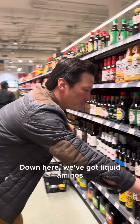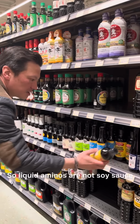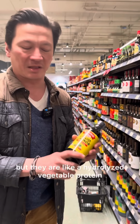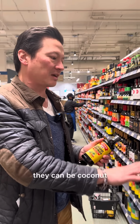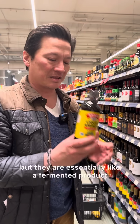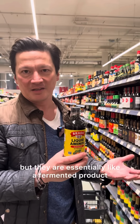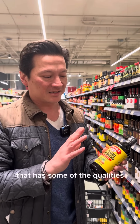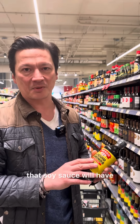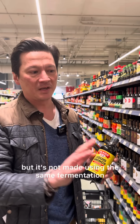Down here we've got liquid aminos. Liquid aminos are not soy sauce. They are made from soy, but they are like a hydrolyzed vegetable protein. They range. They can be soy, they can be coconut, they could be wheat, but they are essentially like a fermented vegetable protein product that has some of the qualities that soy sauce will have, but it's not made using the same fermentation process as soy sauce. So they're not really exchangeable.